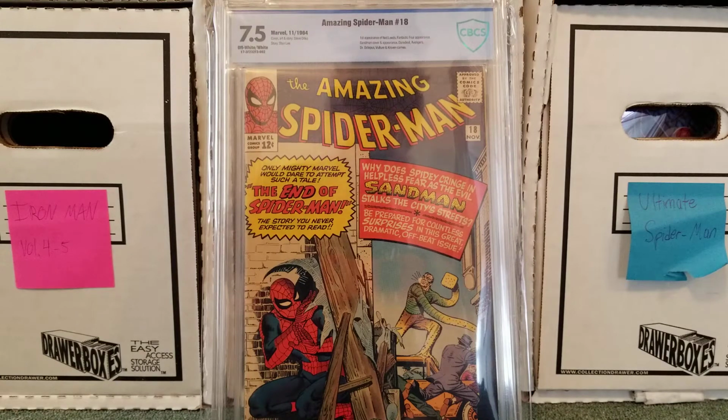To me, the Sandman appearance doesn't do it. After first appearance or first cameo, I think it's stupid to even put on the label second appearance or third appearance of characters. I don't think it does it. This book's going to be expensive, not because it's a third appearance of Sandman. It's expensive because it's an old Spider-Man book.